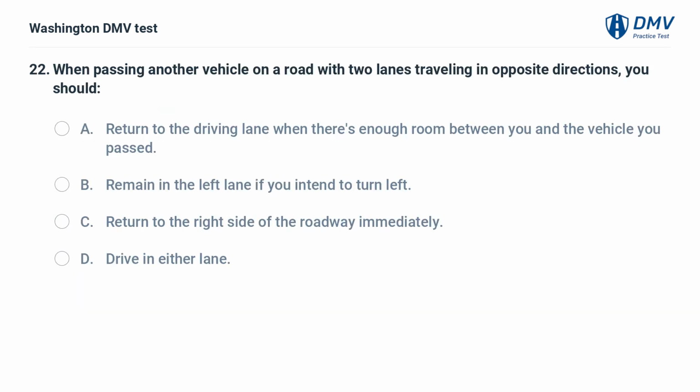When passing another vehicle on a road with two lanes traveling in opposite directions, you should A. Return to the driving lane when there's enough room between you and the vehicle you passed. B. Remain in the left lane if you intend to turn left. C. Return to the right side of the roadway immediately. D. Drive in either lane.